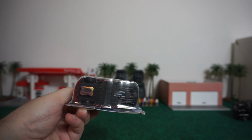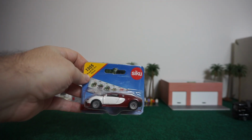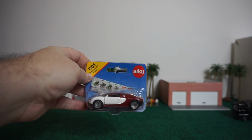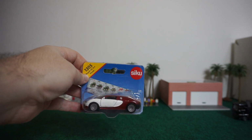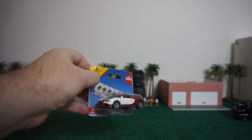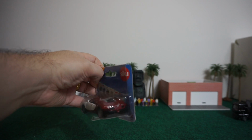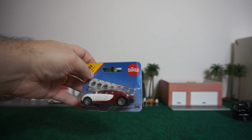And this is a beautiful representation of the Bugatti. This is the only official Veyron that Jason has. I know we did get him 2 of them from, I think it was Fastlane, but they were definitely not official cars. These ones we got were little knockoffs.